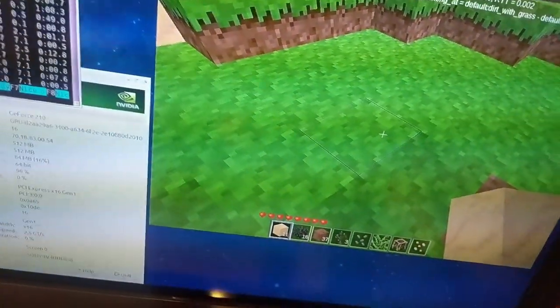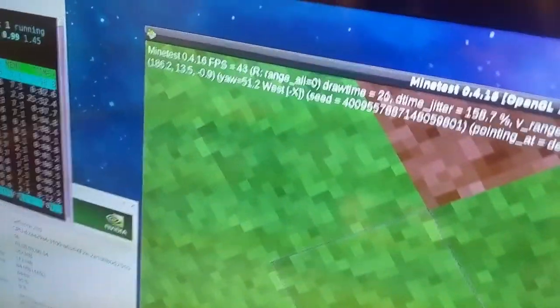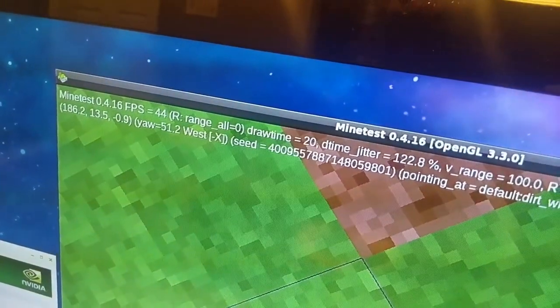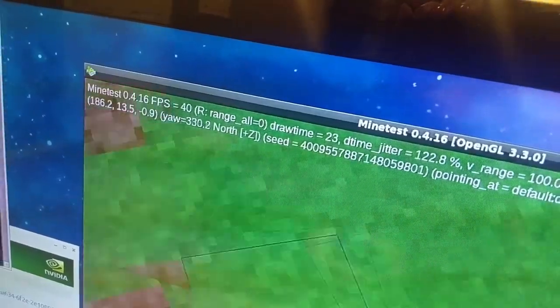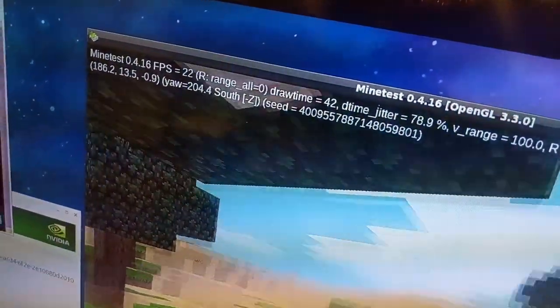Well, it didn't really do what I thought it was gonna. If I'm staring in certain, yeah, see, here we go. Big frame jump up to 46 frames per second, right? So it can do some pushing. It just really does not want to push all the way out. So I have a shortened draw range.